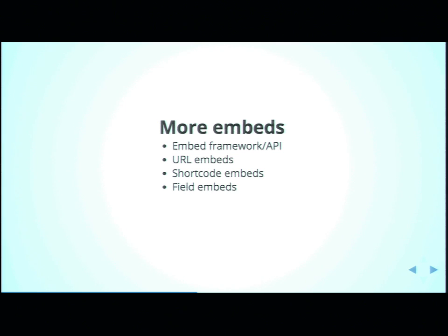So we're probably going to be expanding this concept a little bit more with an embed API, and entity embed will be one version that supports that. So there may be a URL embed for your remote media, YouTube, Vimeo, that kind of stuff. Field embedding, and shortcodes, where you put in something and it gets output as something else. It's a WordPress thing, and we want to make sure we support it. So there's going to be more coming there.